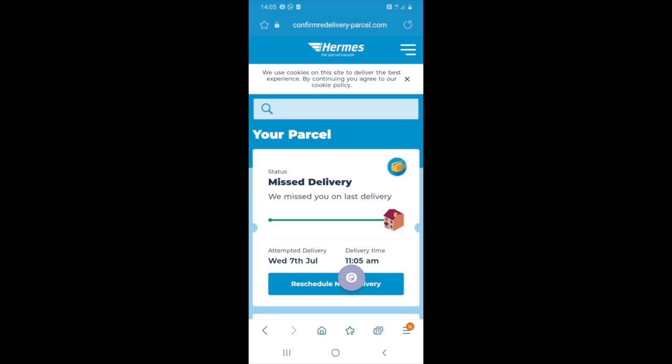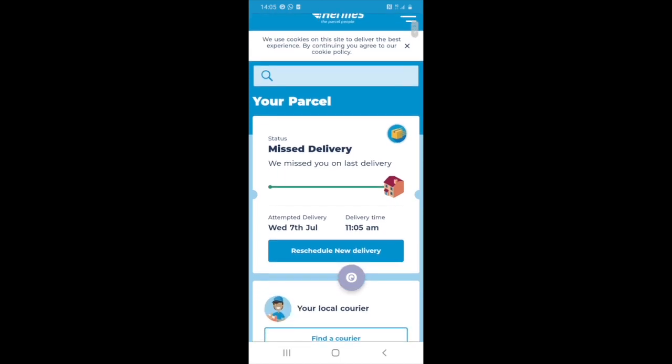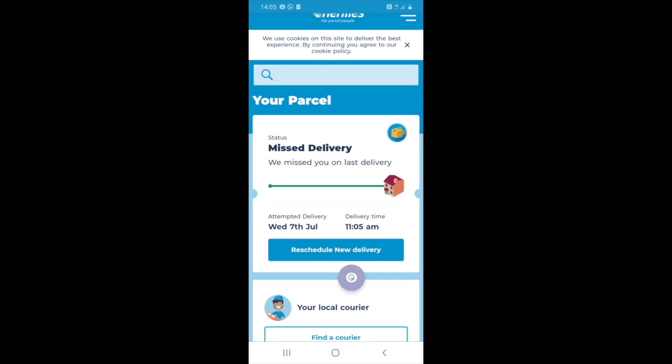But it said that there was a missed delivery, and it was actually only a couple of hours ago. Now, what are the chances of that? I've just put in a random postcode. This is a big red flag that this might not be a real website, and it's just accepting any old input that you put in. But you can test this with fake information first and not with your own address, so that you don't give away any key information.